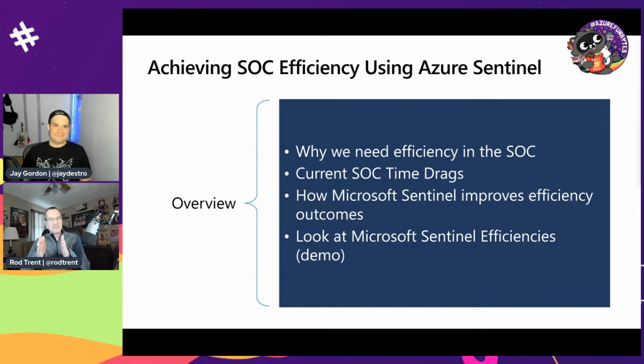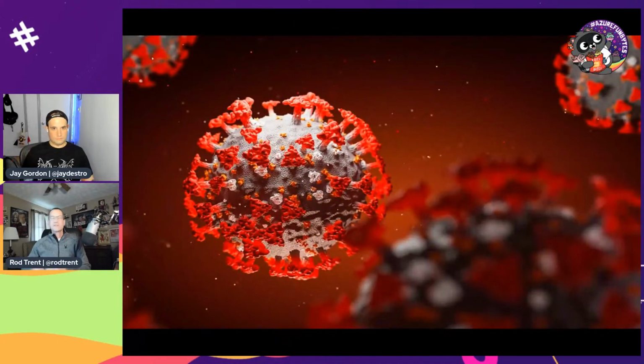So that's good information, right? But let's not just take my word for it. I can tell you all day, yeah, I'm Microsoft, we do all this cool stuff. Let's look at why efficiency in the Security Operations Center, this SOC, is important. Every solution that Microsoft has started with a problem. We didn't just one day wake up and say, let's create Excel. There was a need that existed. So what's our problem? What are we trying to fix here?